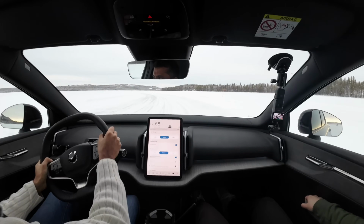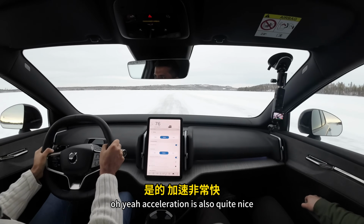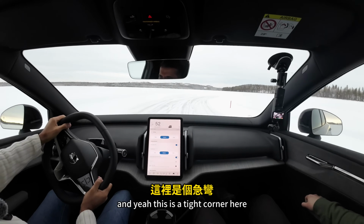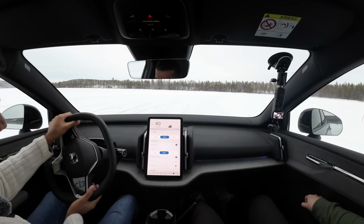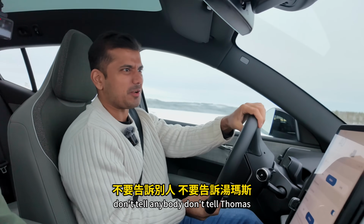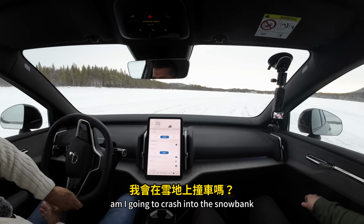And woohoo! Now that I'm picking up the pace, oh yeah, acceleration is also quite nice. And yeah, this is a tight corner here, but let's turn off the ESC. Don't tell anybody. Don't tell Thomas. Let's see what happens. Am I going to crash into the snowbank?